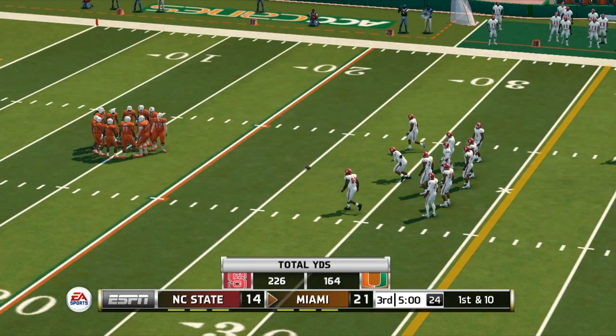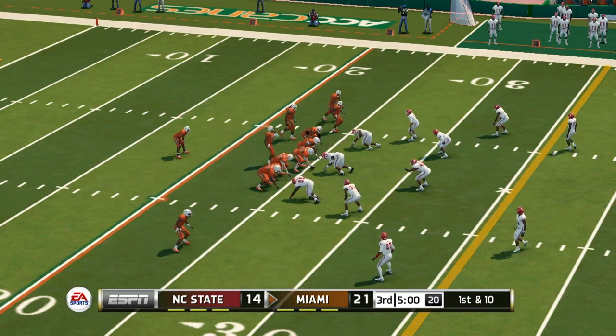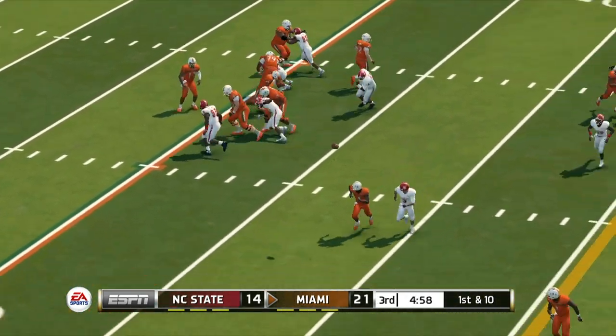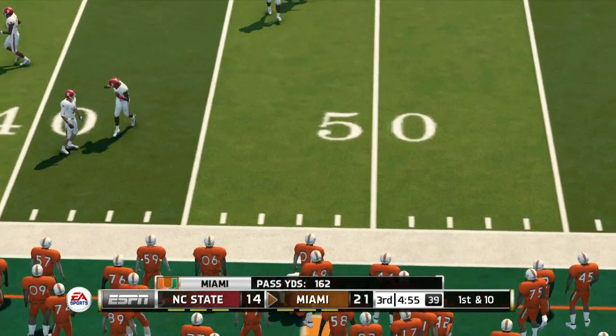We're about set to start things up again. Three down, three down. Miami is up a score. Ready. Check. He's got it with room to run. He gets hit out of bounds at the 45.